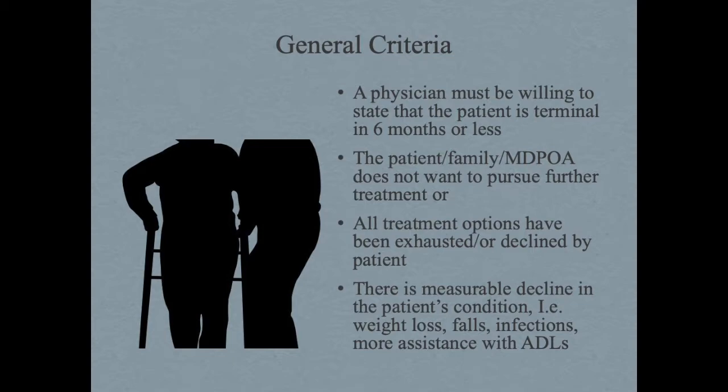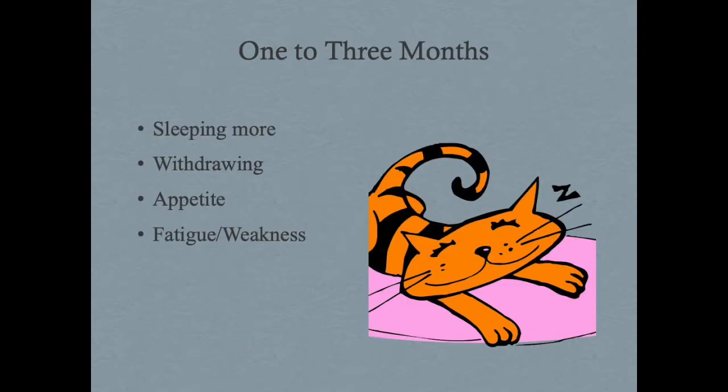So next slide would be 1 to 3 months. We're going to start jumping into some signs and symptoms that you could possibly see when the patient is 1 to 3 months away from passing away. The first one I put is sleeping more, which is pretty self-explanatory. It just means that the patient may spend an increasing amount of time sleeping, or they could be awake and just appear to be uncommunicative and unresponsive. And this is all due to changes in the metabolism of the body.